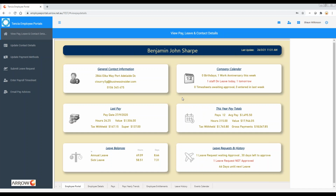So this summary page really is to give the employee a really quick look at some piece of information they may want. So you start with when the last pay was and its value, through to this year's pay summary information, your balance summary information down the left-hand corner, and then your leave request history and the status of any existing pending leave request that's in the system for that employee. So they can start here and then drill down into more detail if they wanted to.